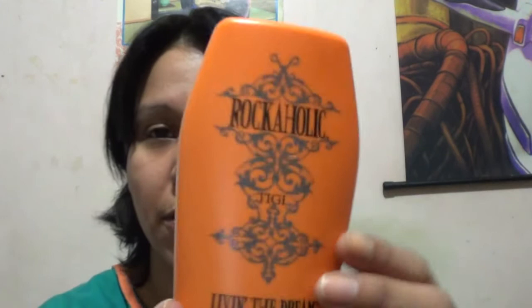Moving to other things, my brother went to the USA and he bought some stuff for me. He got me this Matrix BioLash Smooth Therapy Shampoo. He also got me this Rockaholic from DG with no sulfates. Pretty good. I don't know if you want to look closely.